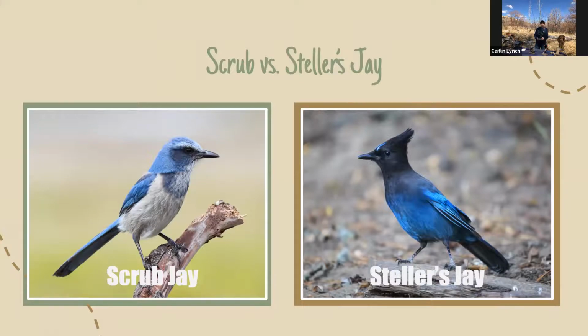And one of the ways that they are able to keep their territory safe is that they will mimic the sound of a red-tailed hawk. So this keeps any other birds in the area away because they want to run and hide if they hear that red-tailed hawk is one of their main predators. So they kind of are able to keep everyone out.